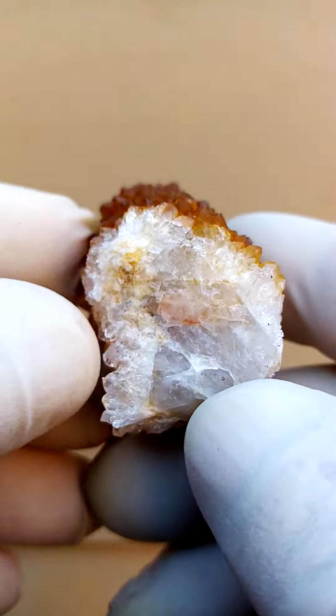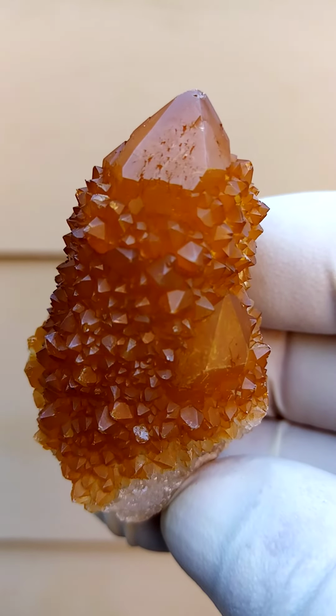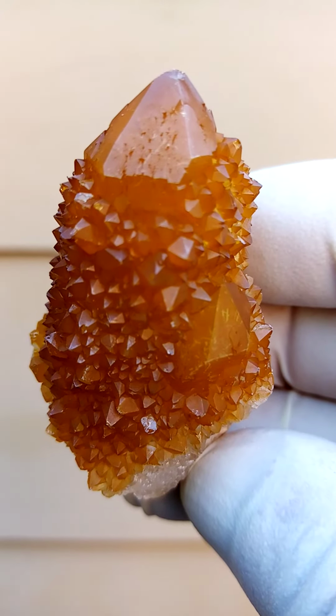And let's have a look here. We can't clearly see the core crystal, but quite lovely. Look at that. Sunshine spirit quartz, another masterpiece from the deposits of Boekenaart Hoek in Mpumalanga, South Africa.